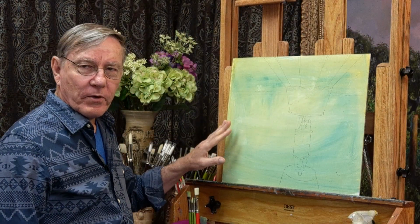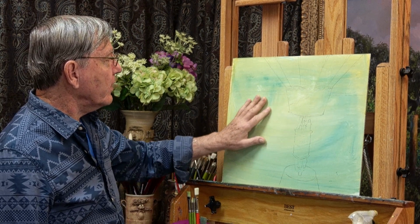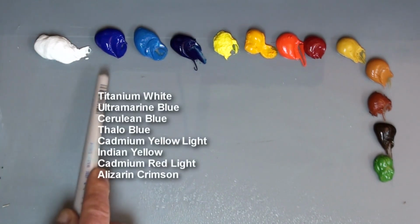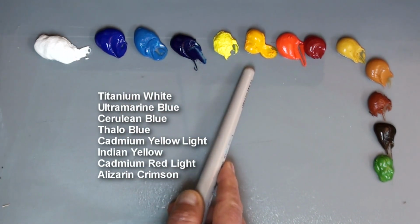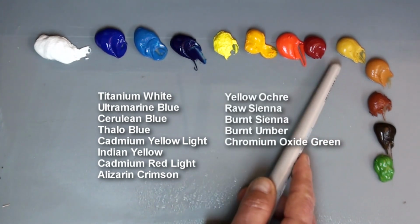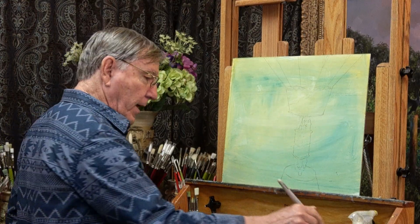Well, here in the studio, I'm going to do a 16 by 20 inch painting of this hot air balloon. This is on a masonite board that I've toned with a green color. And on my palette, I have titanium white, ultramarine blue, cerulean blue, phthalo blue, cadmium yellow, Indian yellow, cadmium red, alizarin crimson, and some earth colors here, yellow ochre, raw sienna, burnt umber, and a chromium oxide green. Probably more colors than I need on my palette.